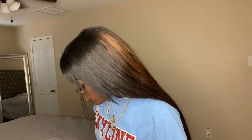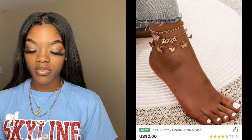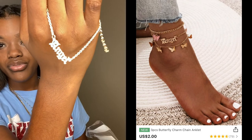Okay, next is jewelry. Hold on, this is getting on my nerves. Now I don't know if I want to start with gold or silver. Let's start with gold. Okay, first two things I see: this three-piece anklet. This is a three-piece anklet thing. This one says angel.